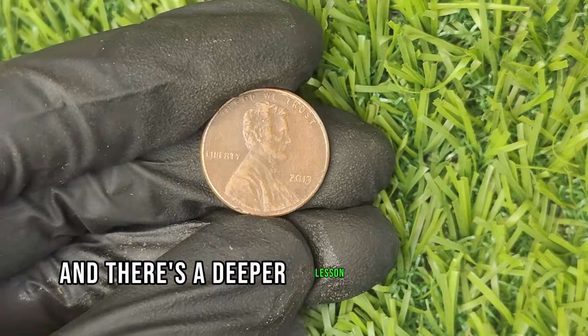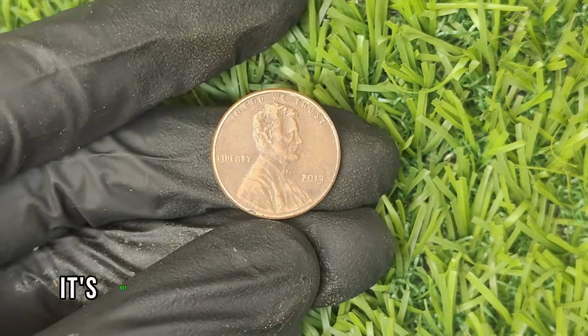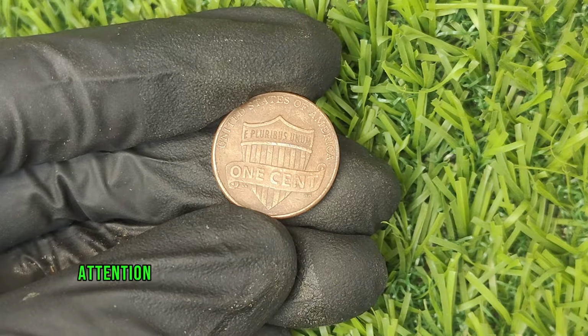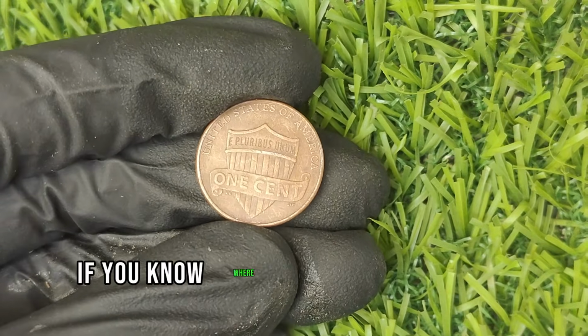And there's a deeper lesson hidden in this story. The 2013 penny reminds us that wealth often hides in plain sight. It's not always about chasing the next big investment trend or cryptocurrency. Sometimes it's about paying attention to the little things, literally. A penny may be small, but its potential is enormous if you know where to look.